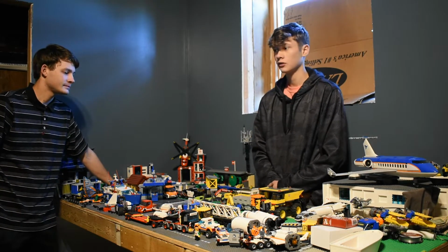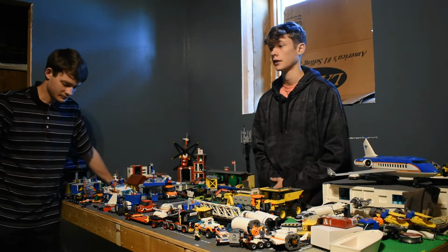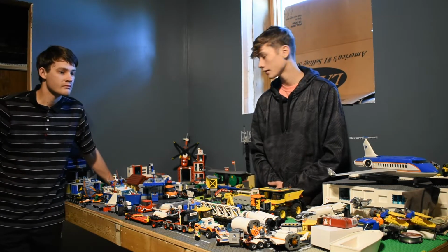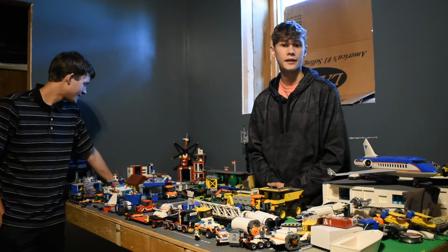So I haven't been into it quite as much. I've been getting sets, however, and just holding on to them for investment. Right over there, I have 6 tubs with some extra stuff. And my city's kind of falling into ruins, but most of it's still here. I haven't gotten rid of anything.